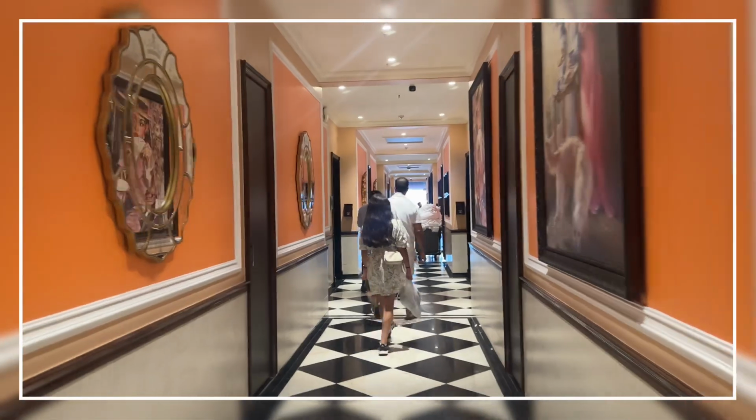So our wing where we're staying is actually themed in blue color, but other wings would be themed in different colors such as orange, and I think I saw a green theme as well. So let me take you to the room first.